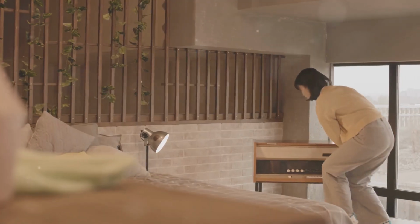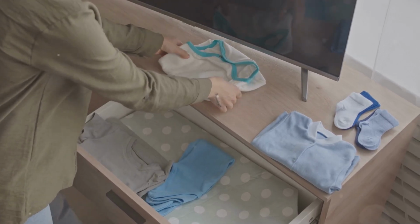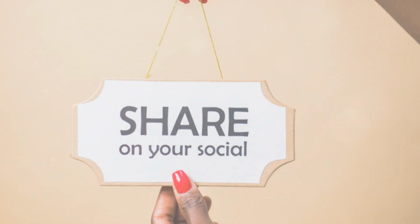Staying vigilant is key to keeping moths at bay. With these tips, you can effectively get rid of moths and keep them from coming back.